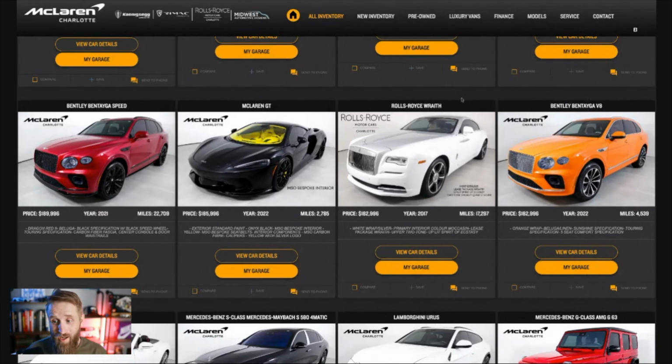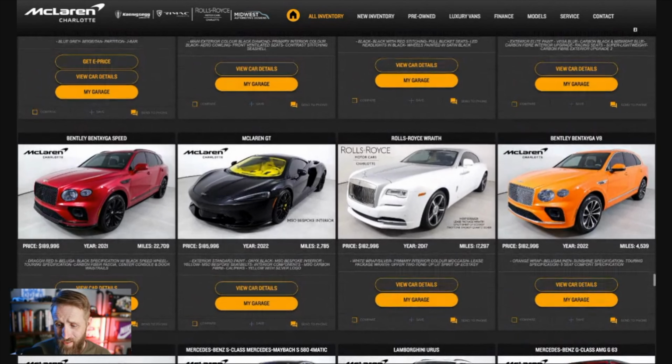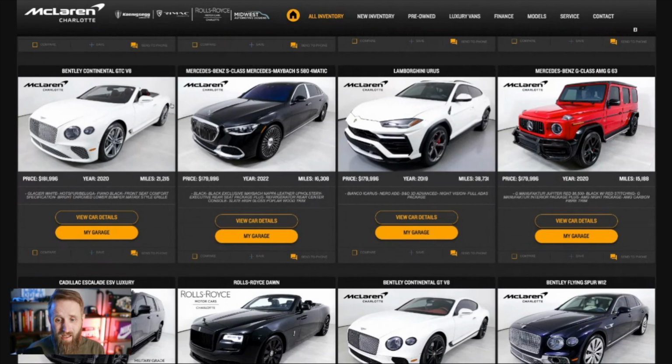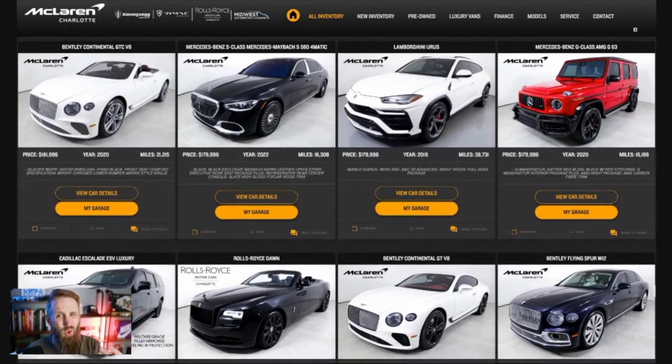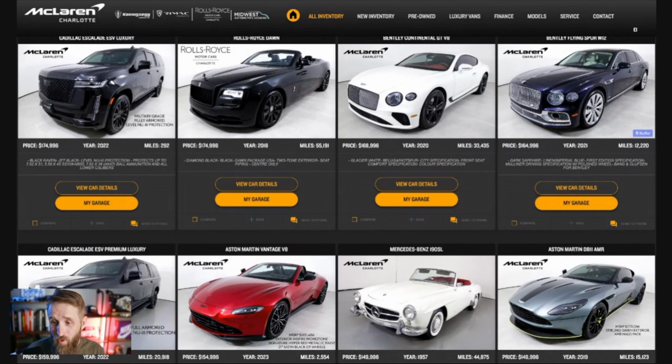You've got a nice bright orange Bentley Bentayga V8, which I think is perfectly befitting of it. Although I think it would be better on the Bentayga Speed model over here that's in Dragon Red. Back into our specs, you've got a black Mercedes Maybach, which is not surprising. That's one too where I would probably just stick with a black exterior and maybe a rich cream peanut butter type interior. I think this Flying Spur W12 looks really nice with the bright work all on the outside with a more subtle, subdued color.